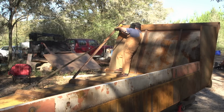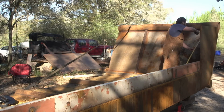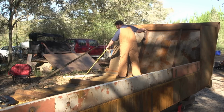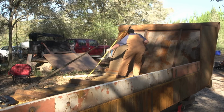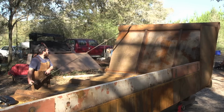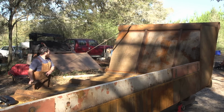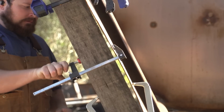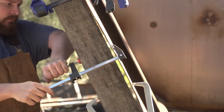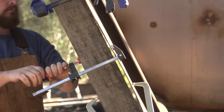It's almost time to put the left side C-channel in place. This brace needs to go, and in its place I can use a ratchet strap to hold the rake in position. These bow plates need to be straight where the side attaches. I'm using this board to straighten them, then I'll weld in a temporary brace.